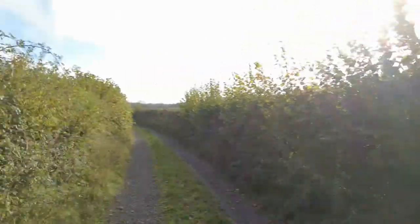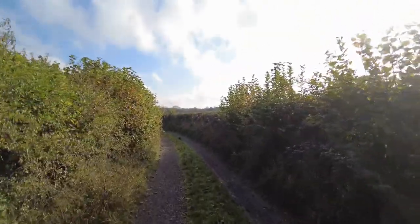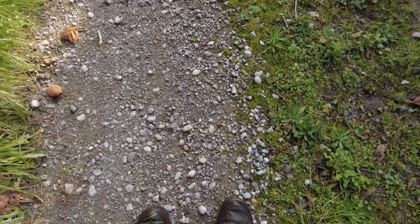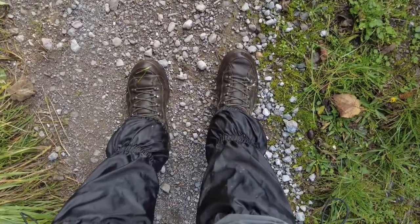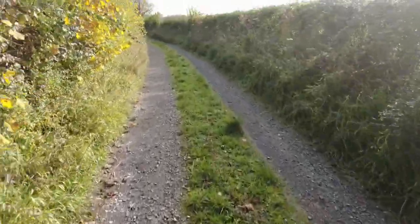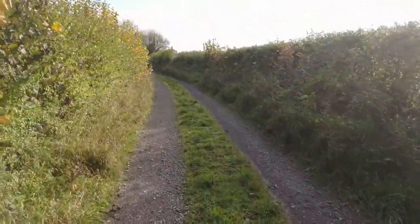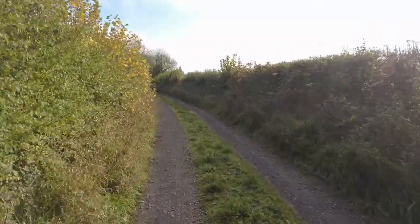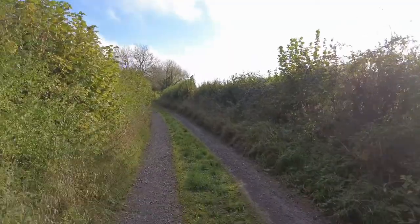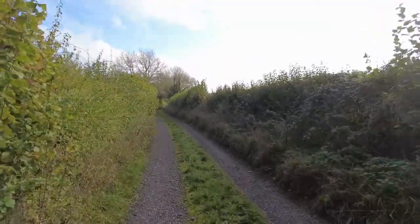Now on a bit of a track, which, to be honest with you, I'm quite chuffed with, because my boots, you can see, are soaking wet from having walked in all that long wet grass. So yeah, quite glad to be now on the track. I think I've got this track now for a while, or a short distance, and then I go onto a tarmac road for a bit. So hopefully the boots get a chance to dry out.